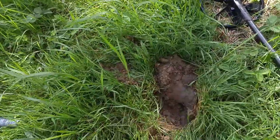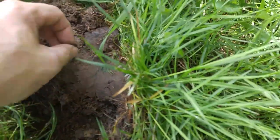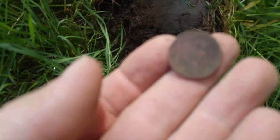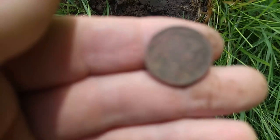All right, guys. This is my second signal. First signal was aluminum. And I cannot believe it's buffalo. Right off the bat. It'll be a good spot. Yeah, I mean, the house is right there, but this is just nuts. 10 feet from the mercury dime, for being an apple orchard.